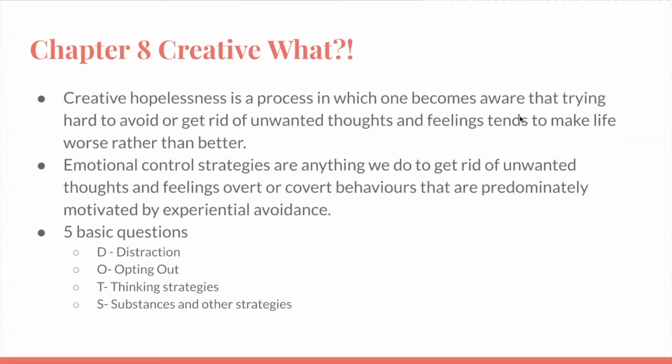Chapter 8. Creative what? Creative hopelessness is a process in which one becomes aware that trying hard to avoid or get rid of unwanted thoughts and feelings tends to make life worse rather than better. Emotional control strategies are anything we do to get rid of unwanted thoughts and feelings, overt or covert behaviors that are predominantly motivated by experiential avoidance.